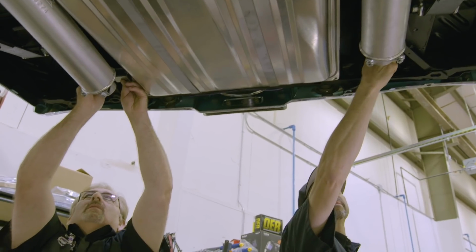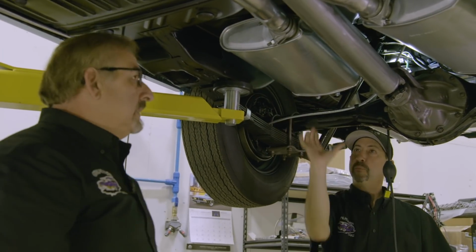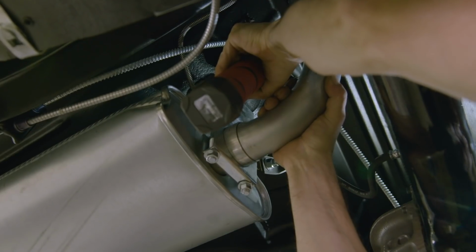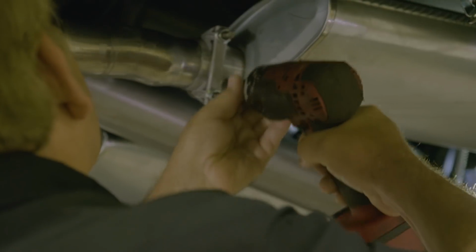And now we've got everything mocked into place, every single piece. We're gonna go to the front of the car. We're gonna start at the head pipe. We're gonna start bolting it down and we'll watch our clearances, tolerances, make sure we don't have anything too close to the floor of the car. Work our way back to the tips and it'll be ready to fire up.